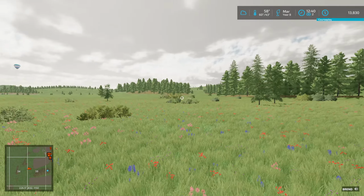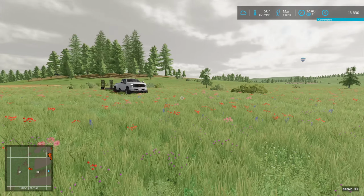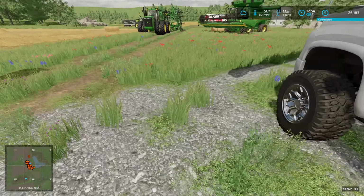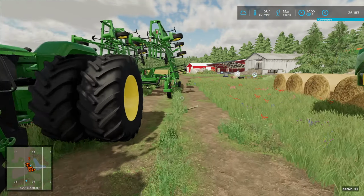Alright, guys. I'm going to get started on clearing out our new field. I'll see you guys here in a little bit. Got all the wood hauled off there, finally ready to go get in and tear it up with the plow, so I will start the time lapse for you guys.